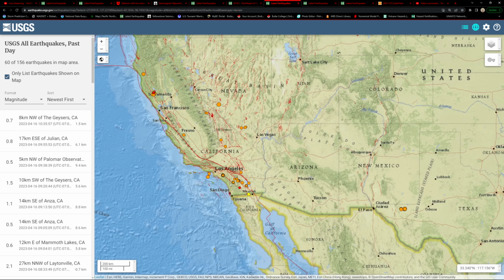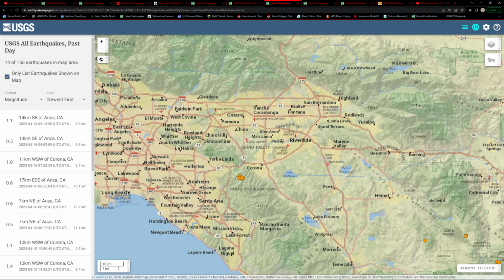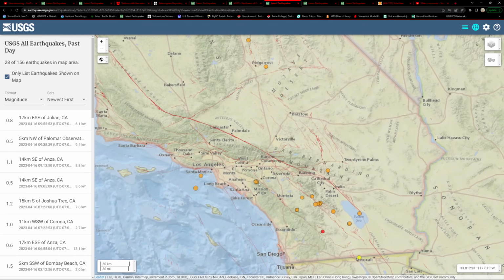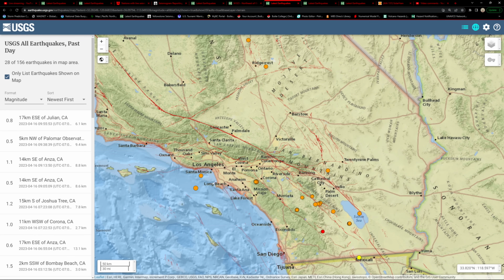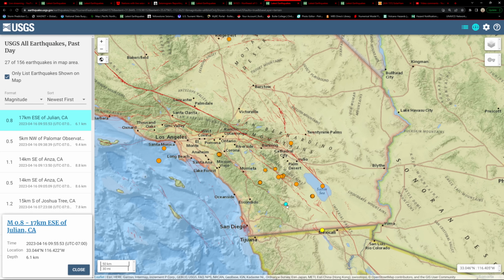Well, let's see what we got. Looks like a little swarm outside of Anaheim, southwest of Corona. Got 4 earthquakes here. Very small microquake swarm, and very small on the magnitudes. A little bit of activity off the coast here of Long Beach. Let's see, what do we got here? 0.8 off the Elsinore Fault.